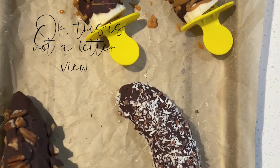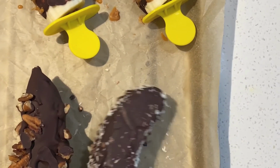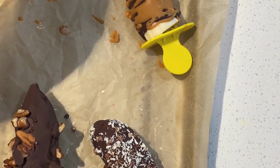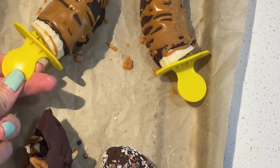And as you can see, they're all hardened up. Oops. And the peanut butter ones, I feel like the peanut butter is still a little sticky. I don't know if that will go away, but that's okay. This is the funnest part of the whole video.